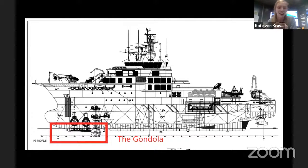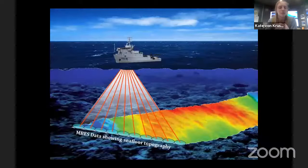Really cool. I think my favorite tool of everything on the gondola is the Multibeam. And that's what we use to get the ocean depths or the bathymetry. And Celeste, if you pull up, I believe it would be 02 for the screen share. Yeah. What a beautiful image.